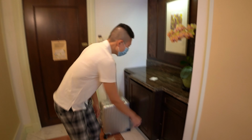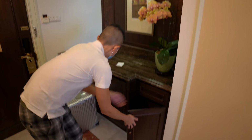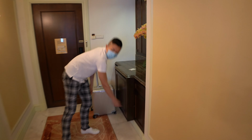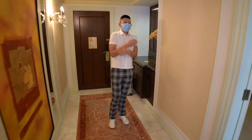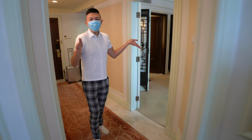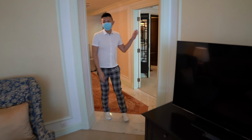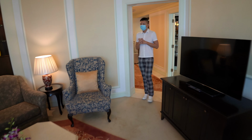Anything in the box? No, actually. I think it's empty. So, yeah, I'm very shocked actually. Okay, anyway, there's two entrances. One is the living space, and one is the bedroom. We'll come to the living space first.